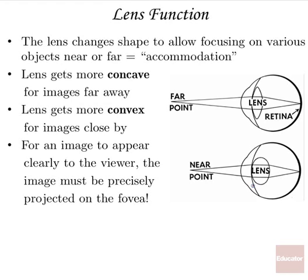But the reason why they say my eye is too long is because no matter how much my lens gets flat to look far, far away, it just can't get those light rays all the way back to my retina. So if my eye was a little bit shorter, then I would have clear vision. And it's the opposite with being farsighted. Those people's eyes are, in a sense, too short for what the lens is doing.